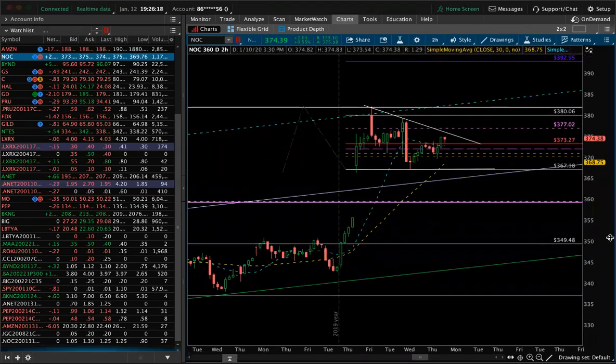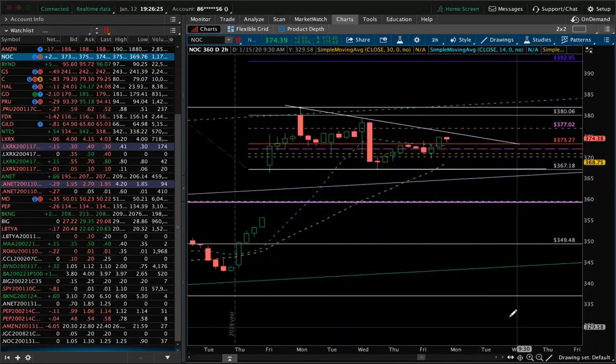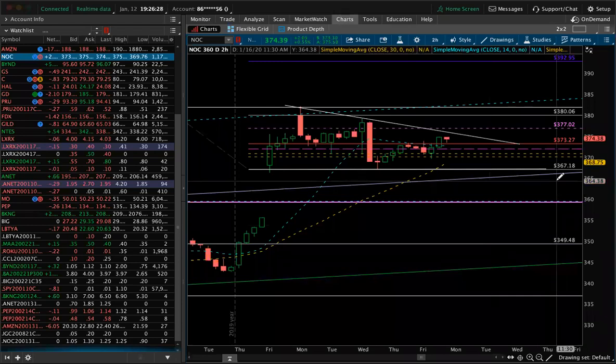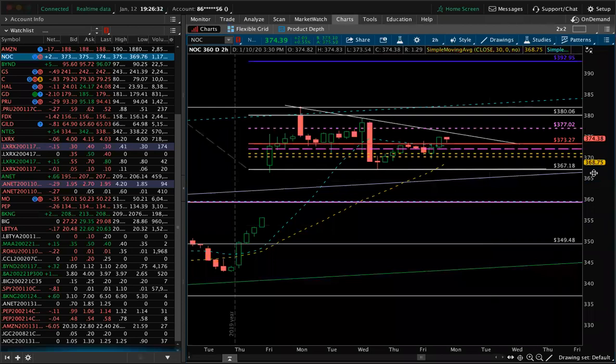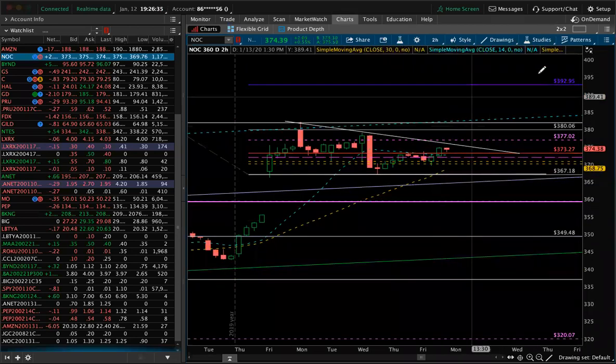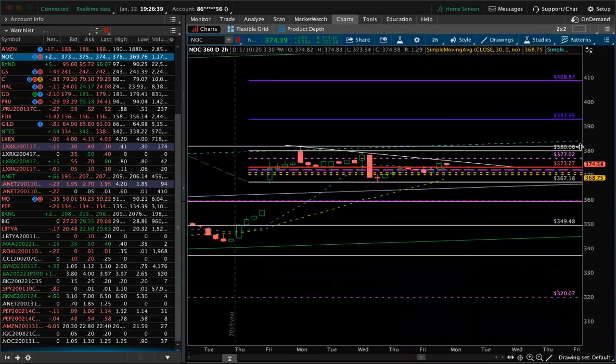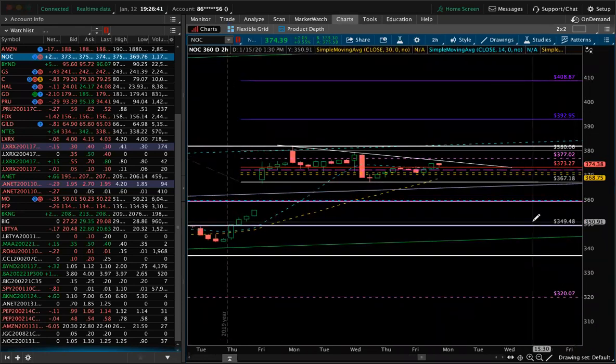Bullish is over 377.02. I like this inside candle on the H2, so that's actually bullish. Like I said, I want us to at least be above 367.18 going into earnings. Anything over 380 is even more bullish. 380 targeting 392.95 purple bar. Anything above that, 887 by ER.